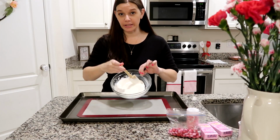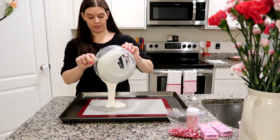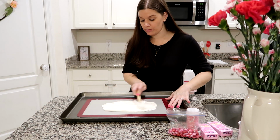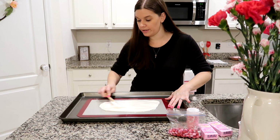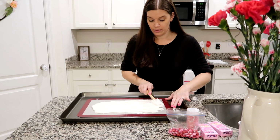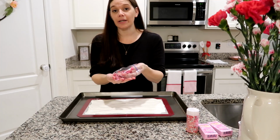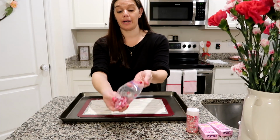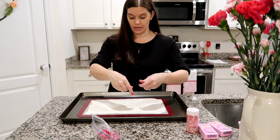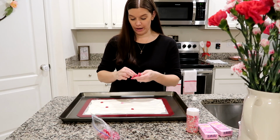All right, once your chocolate is completely melted, put it on. Spread it out into a thin, even layer. It will crack better if you do it that way. Any fat pieces aren't gonna break real well. Then take whatever candies you're gonna use and sprinkle them on. I'm using M&Ms and Conversation Hearts. And then just kind of pick where you want them to go. Just kind of throw them down there.